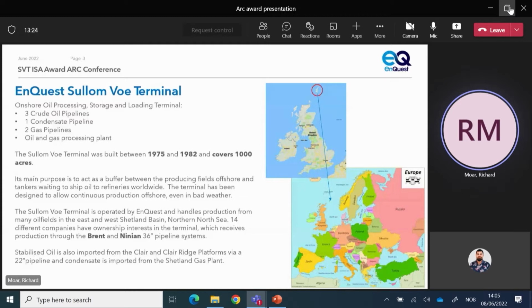On the 25th of November 2018, we celebrated 40 years of operation and had processed over 8 billion barrels of oil at that time. However, we're now operating at approximately 10% of that as field production declines and plateaus.